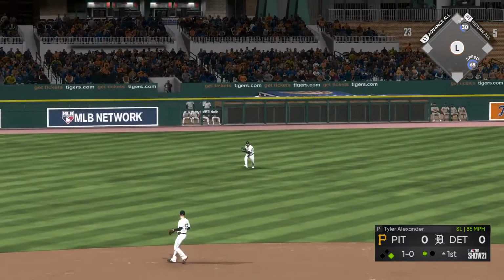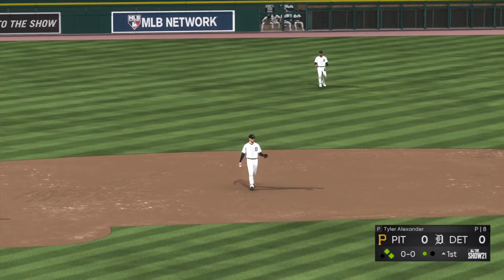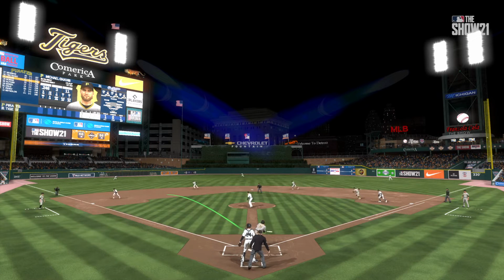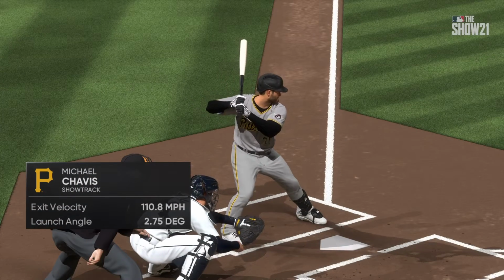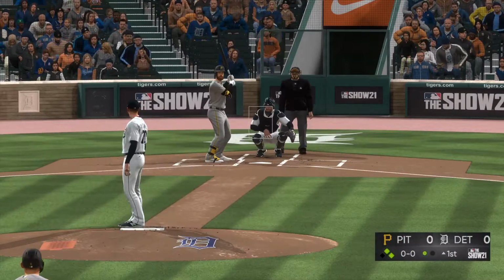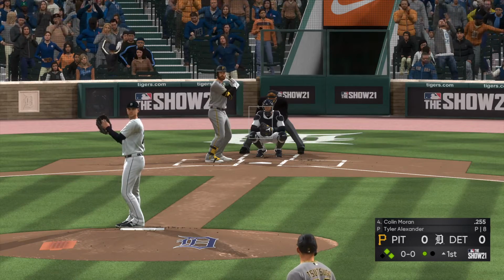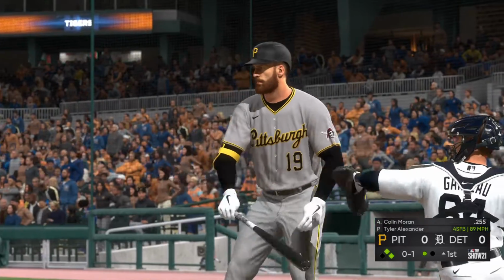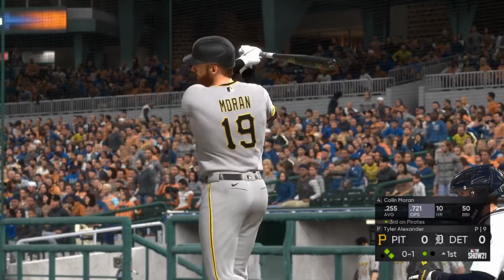Line drive base hit. That base hit was screaming off the bat, and our show track technology more than confirms it. 111 miles an hour was the exit velocity of that line drive. At the plate, Colin Moran. As the first pitch to him is swung on and missed for strike one. Great chance to drive in a run here in the early going.